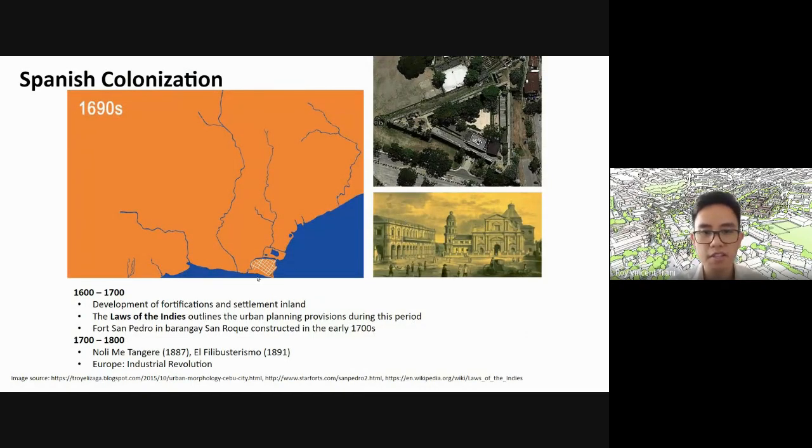We have here, you see these white stripes here, the first sort of grid plan in Cebu City, designed according to what they call the Laws of the Indies, which is a Spanish document outlining the urban planning and urban design provisions. So you see here, this is Fort San Pedro, one of the oldest forts in Cebu, our heritage sites. One key tenet of the Laws of the Indies was that major cities or towns needed to have a public square or plaza. And around this public plaza, you would locate your churches, your government buildings like capitol offices, and schools as well.